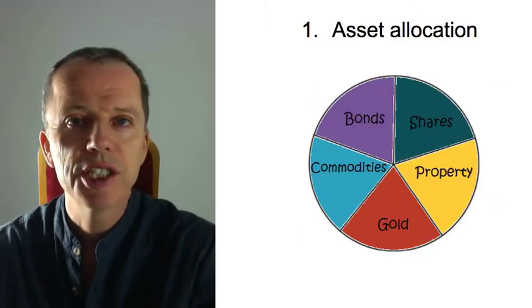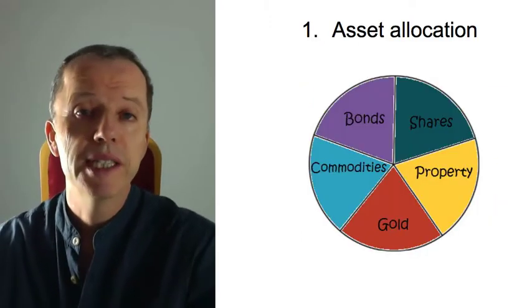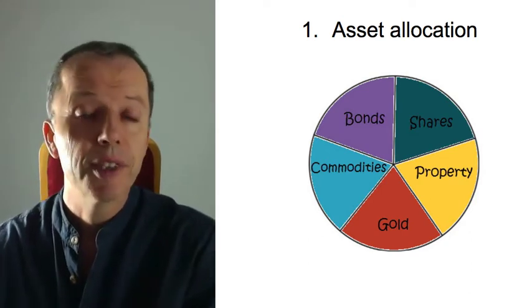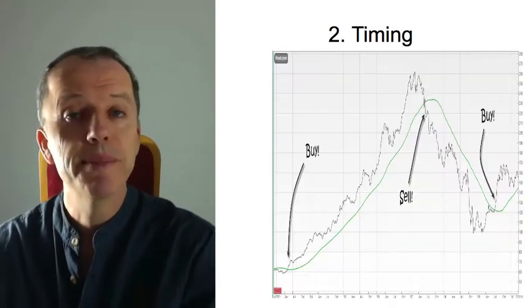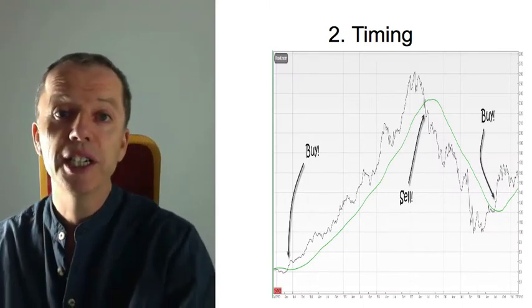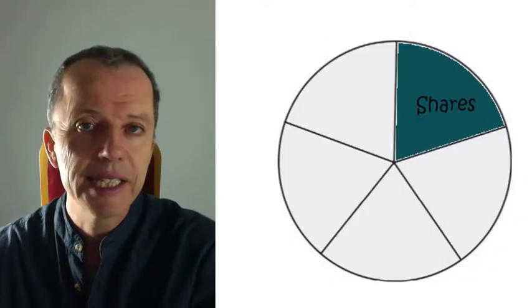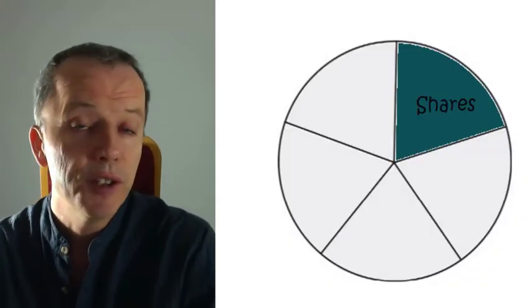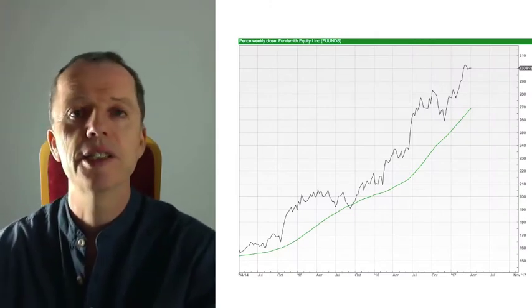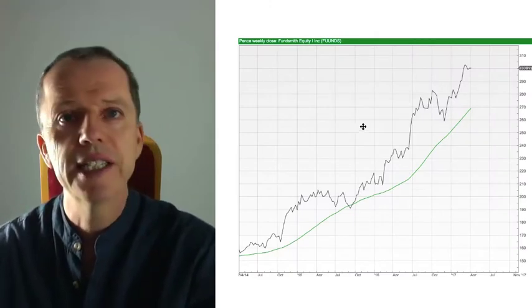So just to recap, I divide the pot into different slices: shares, property, gold, commodities and bonds, and I use a very simple timing system to decide whether I want to be in or out of the market. So with that said, let's get stuck into having a look at the first slice, which is shares, and I use Fundsmith's equity unit trust to decide whether I want to be invested in shares or not.